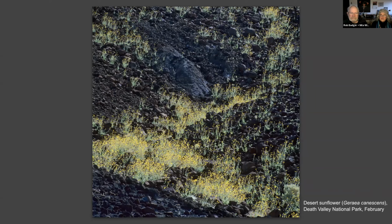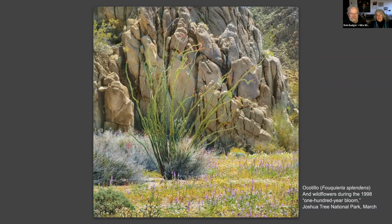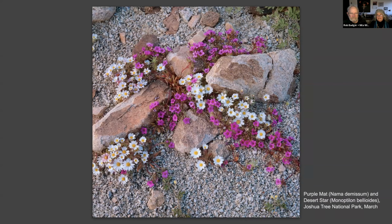This was from our first trip, our first 100-year bloom in Death Valley. 1998. And 7 years later, they had another 100-year bloom. And then they had another, well, they stopped calling them 100-year blooms. At that point, they started calling them super blooms because, with our change in weather, they were happening more often. But meanwhile, the dry years were really stressing out the native plants as well. So this is Joshua tree. So we also like doing ground details.